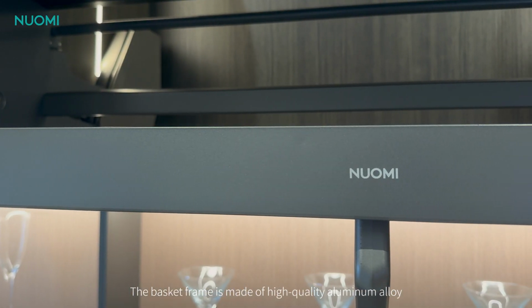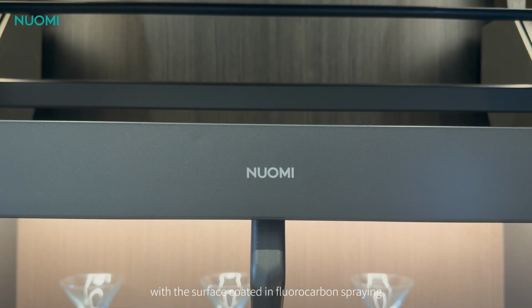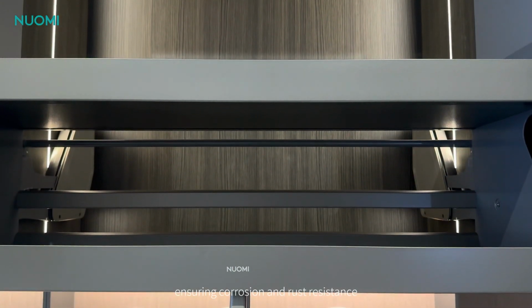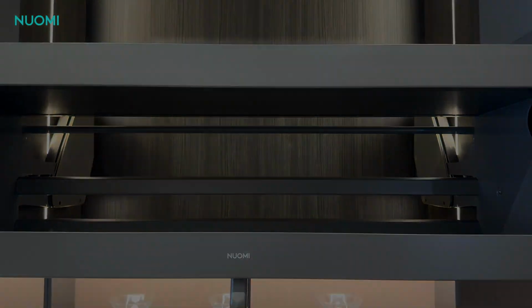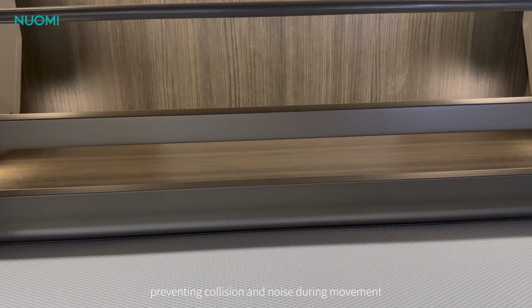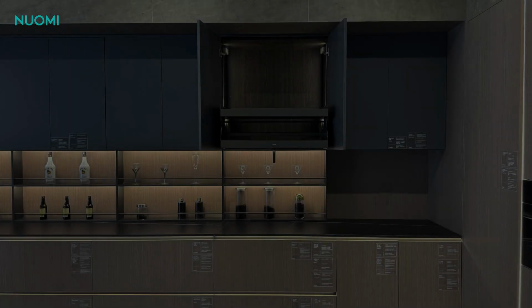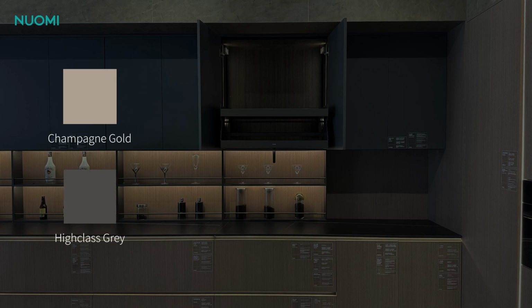The basket frame is made of high-quality aluminum alloy with the surface coated in fluorocarbon spraying, ensuring corrosion and rust resistance. The bottom is covered with anti-slip mat, preventing collision and noise during movement. This product has two colors, champagne gold and high-class gray.